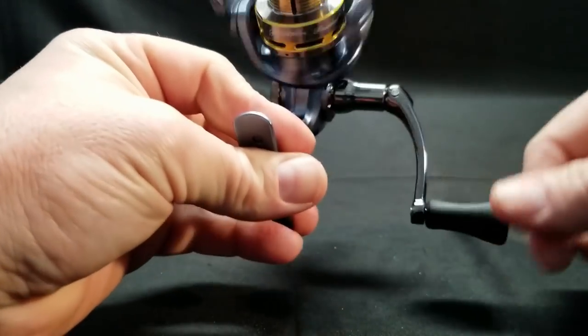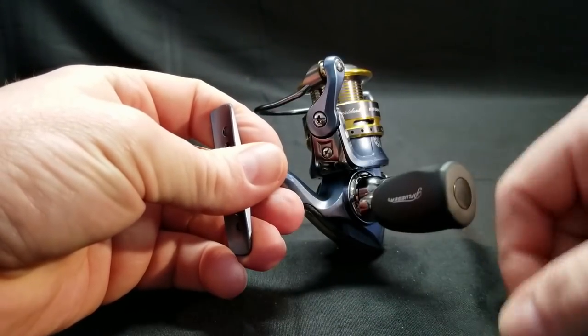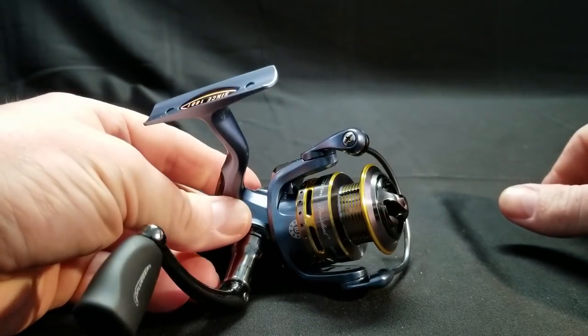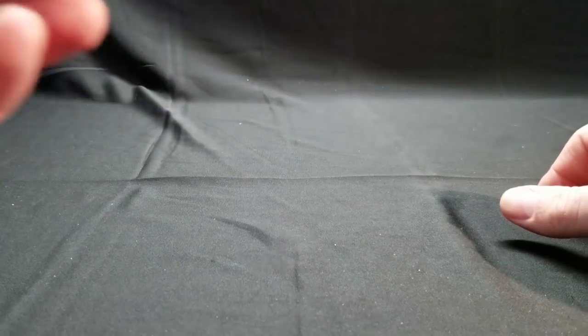So I've had Pflueger reels before. I have some Pflueger spinning reels and baitcasting reels, and I do like them. So this was kind of an easy choice for me. There's other ones out there, but for $40, this one is a pretty good deal. So that is what I picked up.